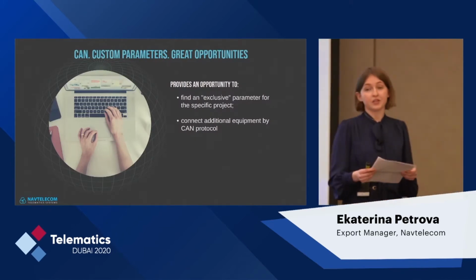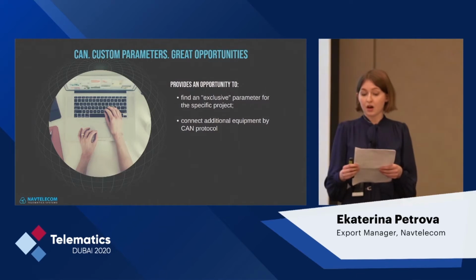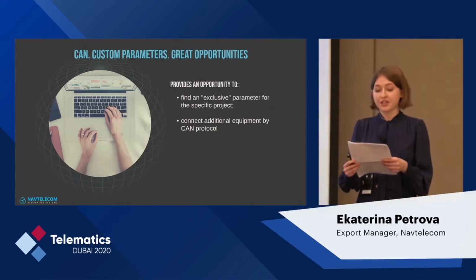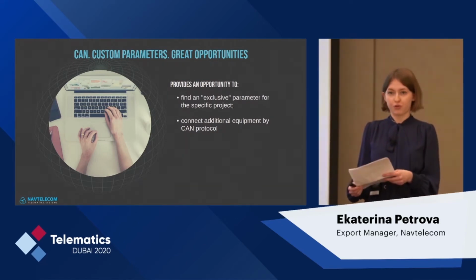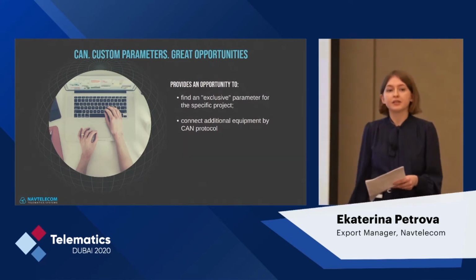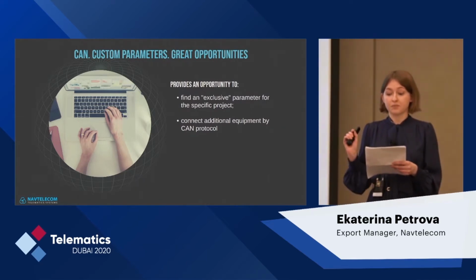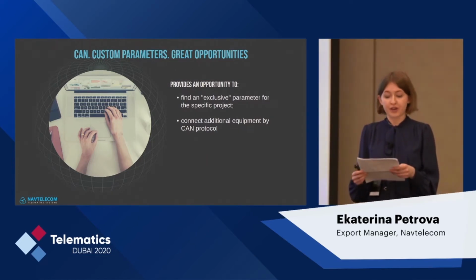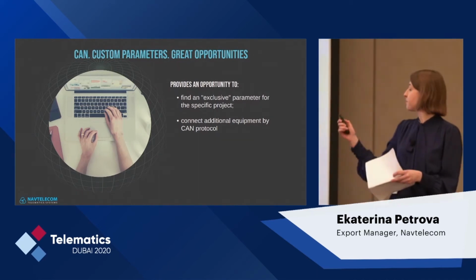And by the way, we implemented two CAN lines in our device, Signal S2653. It allows to receive data from two different buses at a time by the decoding files. And moreover, it allows to work at the same time with custom parameters connected using the CAN interface and also connect fuel level and fuel consumption sensors.